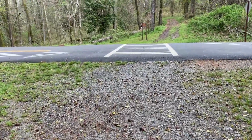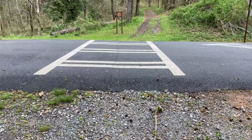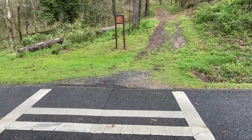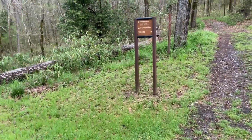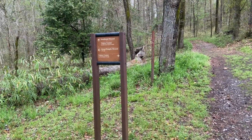Now it looks like we're about to cross over one of the park roads and potentially start a different trail. I'm not sure yet. Sometimes the maps can be a little tricky in some of these parks. They're not as descriptive as I might like them to be. Yeah, see, this one says that we're actually going to the southeast mound.